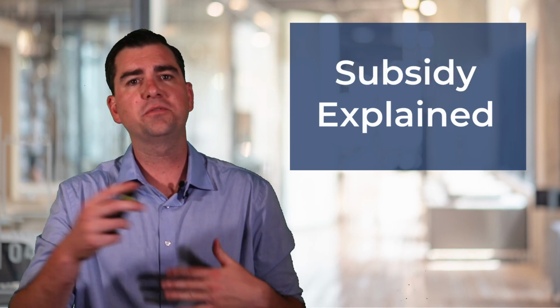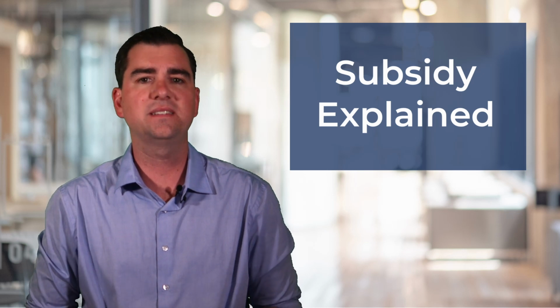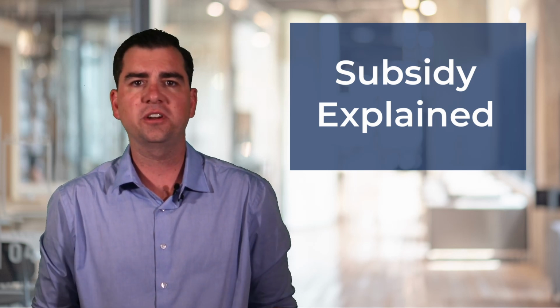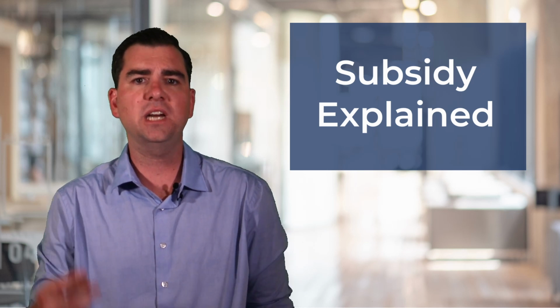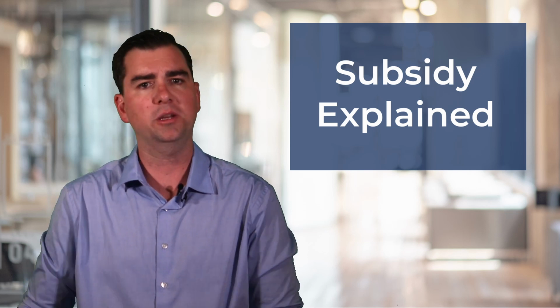Now that we're done with all the different types of health insurance plans you could run into, the next term we're going to talk about is a subsidy. When it comes to health insurance, a subsidy is an amount of money the government pays towards your monthly premium if you use a government-run marketplace.